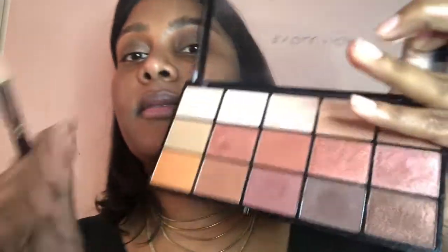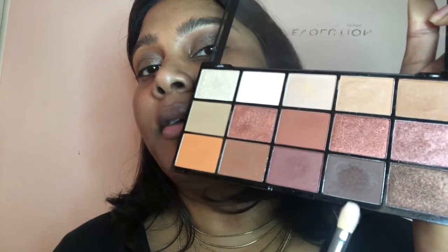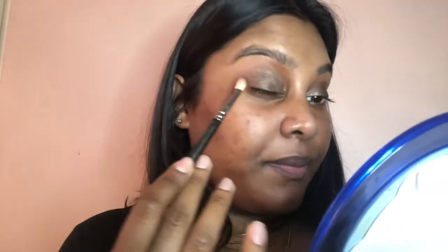I'm gonna use this palette from Makeup Revolution, one of my favorite drugstore eyeshadow palettes actually. And I'm gonna use this dark matte brown here. So I'm gonna take this on a fluffy brush, gonna put quite a lot of product on, and just gonna dust off the excess, and I'm gonna concentrate that on my outer V.